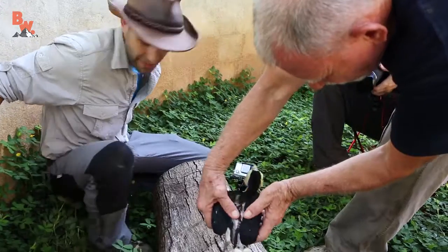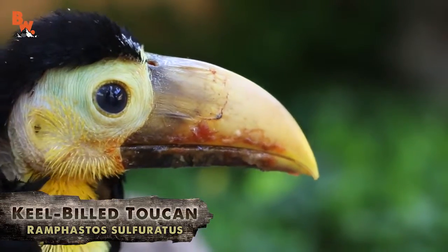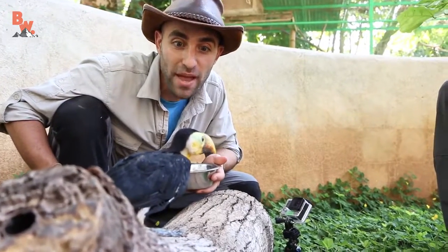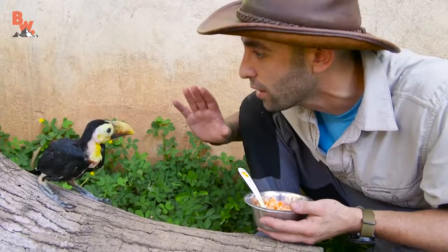Oh boy, here he comes. Oh, look at that. That is a baby toucan. I have never seen one of these before. That is so amazing. You look like a little dinosaur. Look at that curious head.